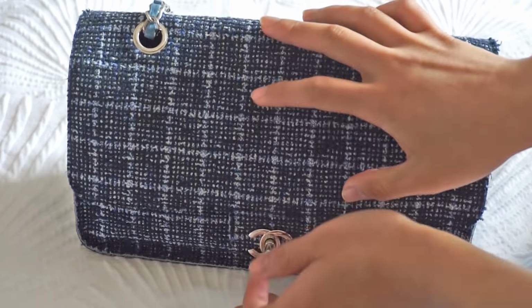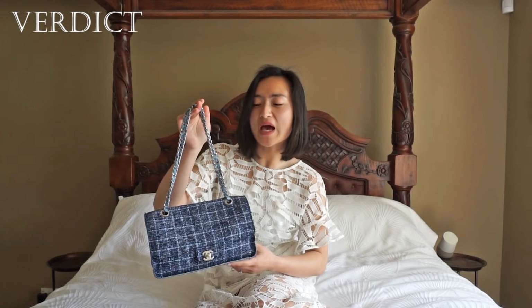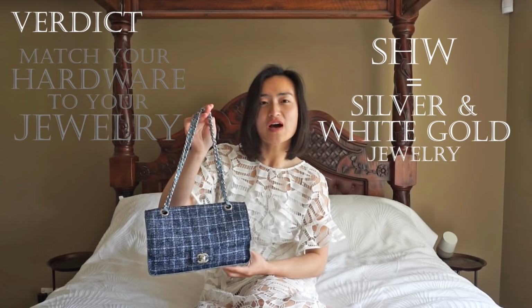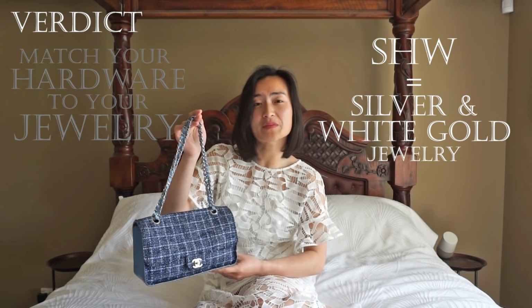When it comes to bags, I'm a huge fan of gold hardware, but when it comes to jewelry, I'm an equal fan of both. One reason being that silver is just more affordable. So I'm excited to say that for my 11th handbag, it's my first official silver hardware, which addresses a massive hole in my wardrobe as there's finally consistency with my jewelry collection. Silver hardware pairs perfectly with silver and white gold jewelry pieces.